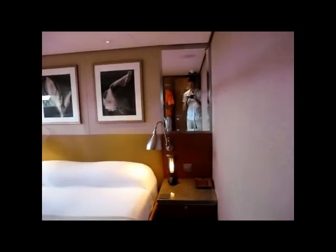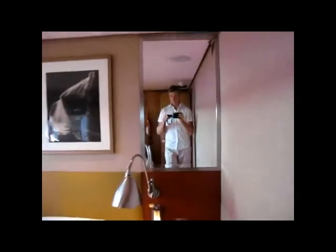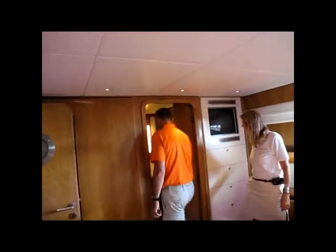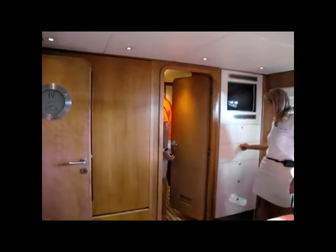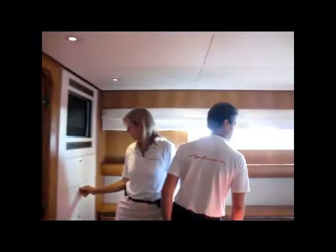We have two doubles on the port side and two twins on the starboard side, and the bathroom's quite spacious. The showers are enormous, actually, quite big. Very spacious showers. Now this looks nice. The bathroom in there is quite spacious. Oh, the head. Oh yes, this is great. A lot of space. Nice materials.